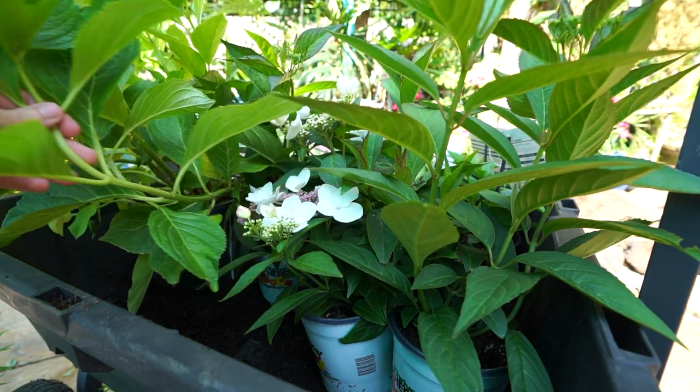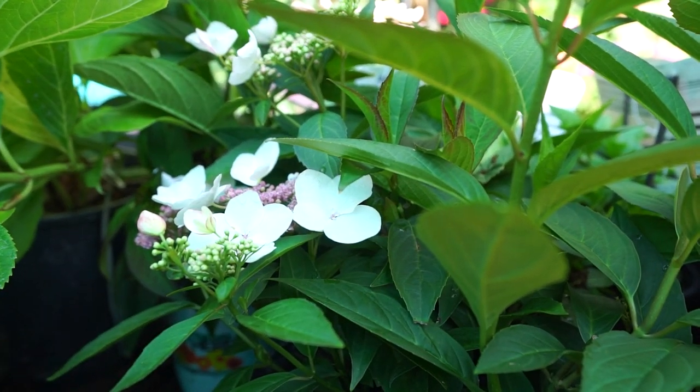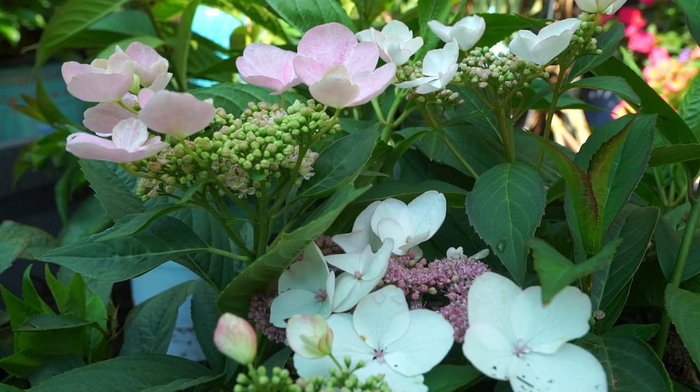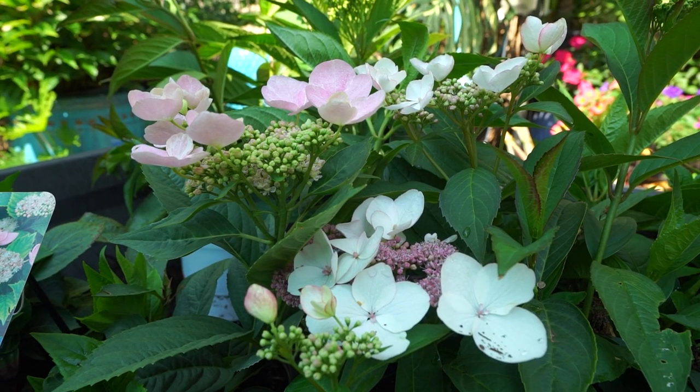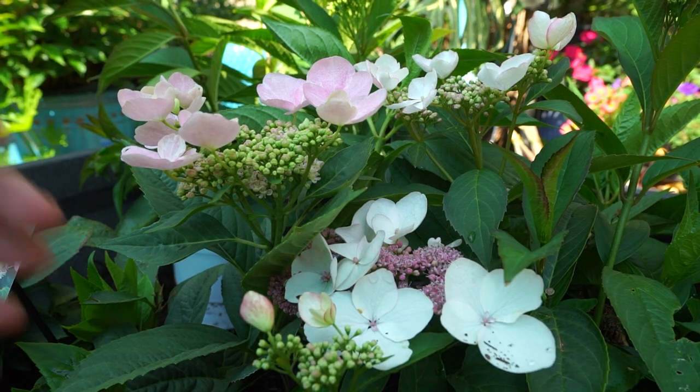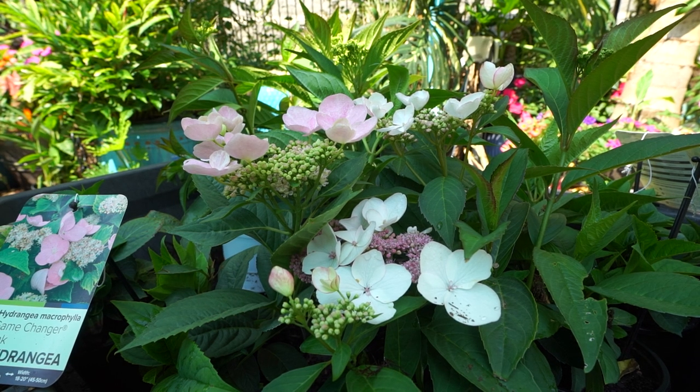I am so excited about these. Look at those flowers. Why are they so overexposed? I mean, come on, look at that. Isn't that just stunning? I almost said beautiful and stunning at the same time. Stunniful. Been eyeing these for a minute.